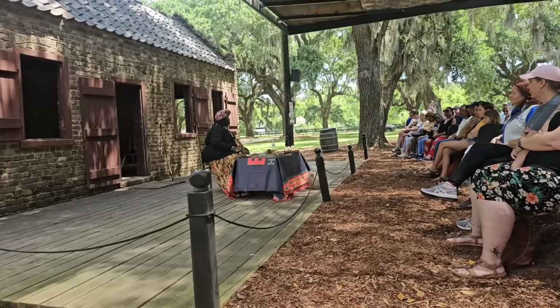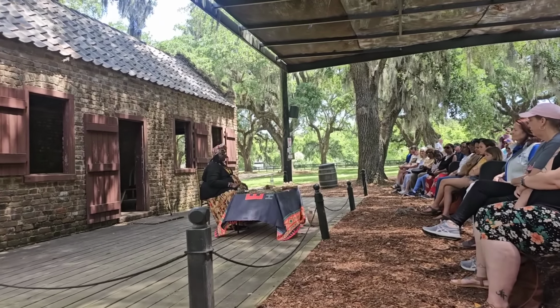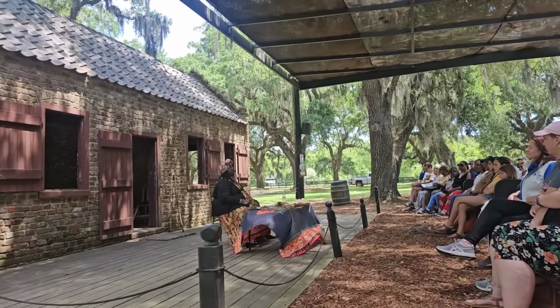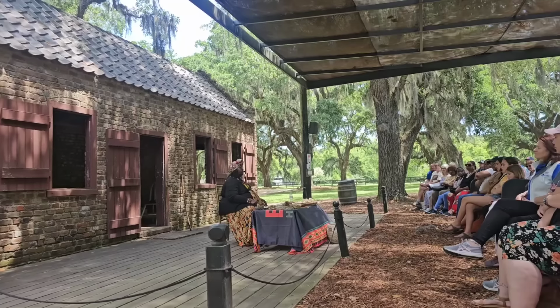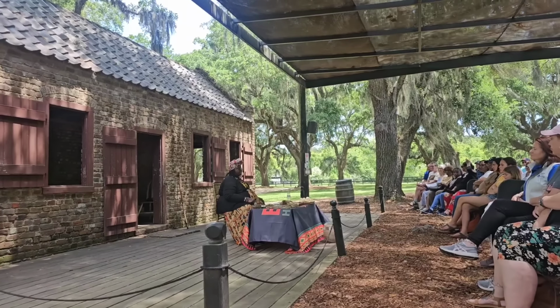Gullah is the word that we use when we speak in reference to our language, our food, and our culture. A Gullah person is an African American that lives on the sea coast islands of South Carolina, North Carolina, Georgia, and Florida. However, a lot of Gullah people migrated up north during the Great Migration, especially here in South Carolina, because they had the Jim Crow laws.